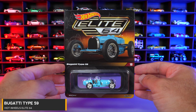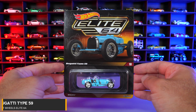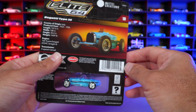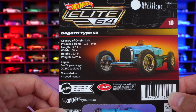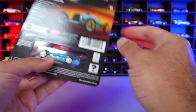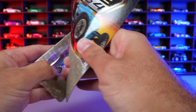Hot Wheels Elite 64 Bugatti Type 59 right here. Definitely a very different Elite 64 release. We can see some of the details written on the back of it. It's a 1933 to 1936, just an old school Bugatti. Just definitely not what you would expect, but I don't know. Let's go ahead and open it and see what this is all about.